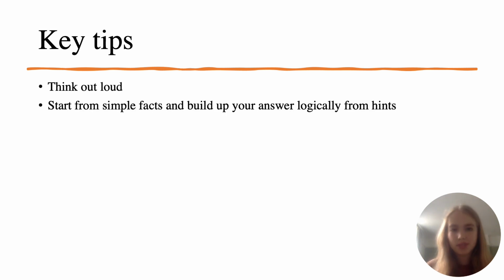The next one is kind of building on that. So you obviously will start with simple facts. You know so much because of biology A level, chemistry A level, and it serves as a brilliant foundation for these scenarios. And really, if you start with something you know and then build on the hints and kind of logically try and associate some things, even if you do it in a not very sure way, I'm not quite sure, but I think maybe this would help, it really shows them that you're trying to connect the dots.